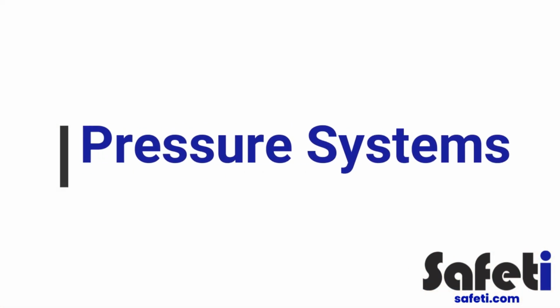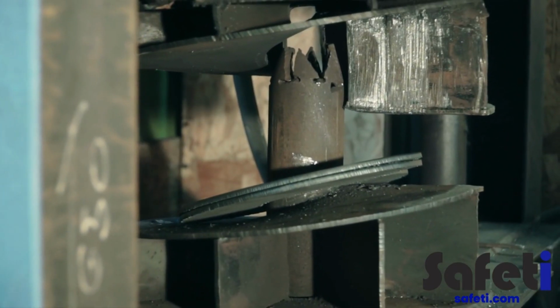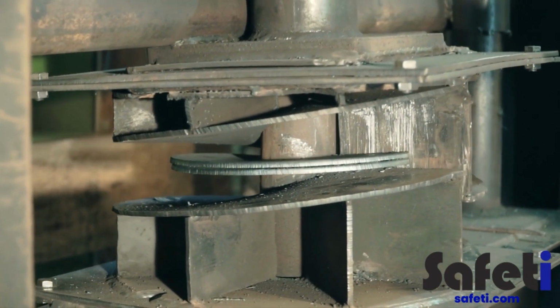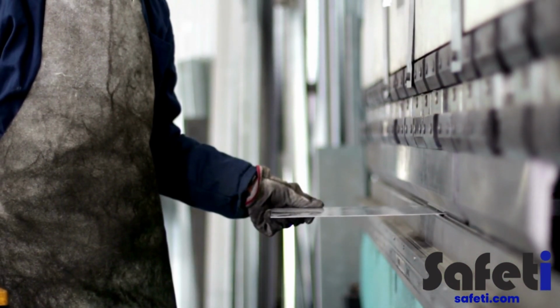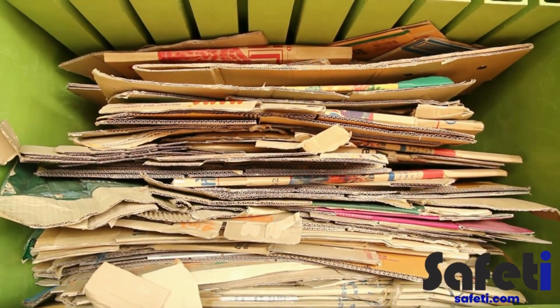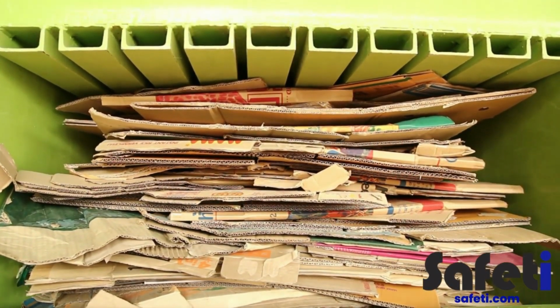Pressure systems. This includes the use of pneumatic and hydraulic pressure systems to process materials. This type of equipment carries the risk of crushing, pinching, and puncture injury. As with other workplace equipment, these systems should only be operated by trained, competent personnel.